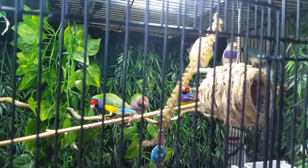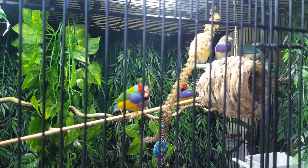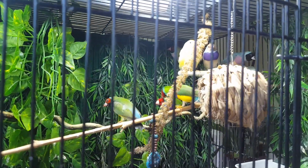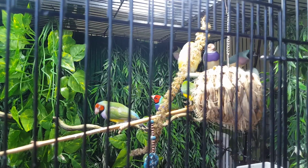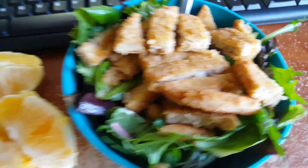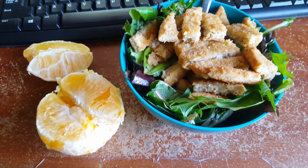You guys can stop screaming at each other 24/7 because you want to have room for your babies. Because I'll give you your own space now. I just have to set it up first, okay? Let me finish my salad. Yum yum yum. Pokeberry salad and orange. All right, time to eat.